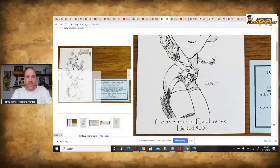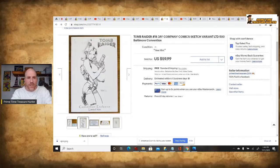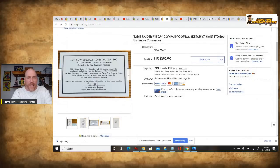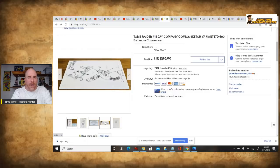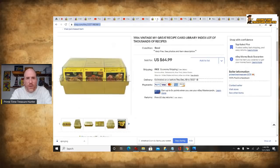What I do with these is I take the picture that shows the certificate of authenticity in it. Then I show a separate picture of the comic, then of the COA, and then of the side, and then of the back. And if there was something important from the inside to show, I would show that as well. So that one also wound up being a $60 sale. So let's move on to the next one.